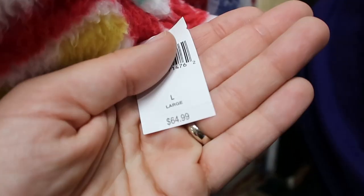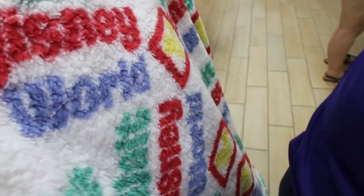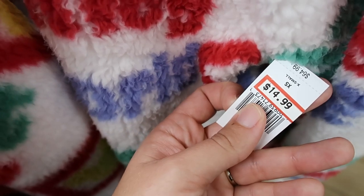It's vile. The RRP is $64.99, but these are actually down to $15. There goes these fleecy jumpers, $65 down to $14.99. Okay. And that's worth $14.99 all day long.